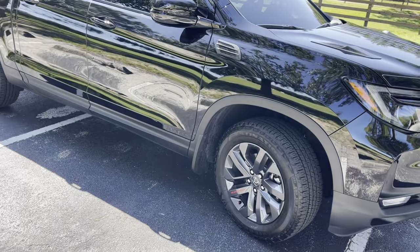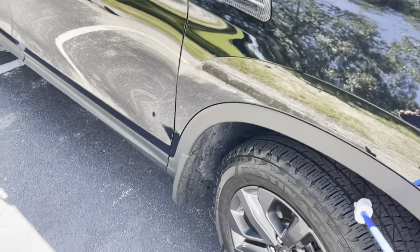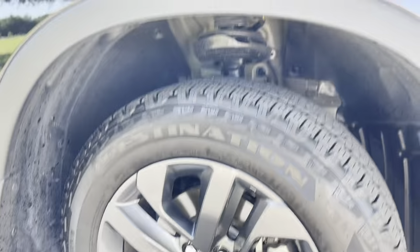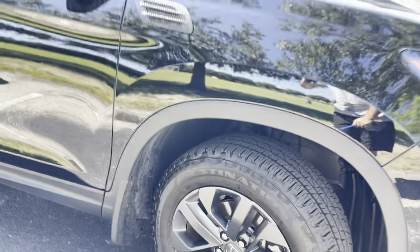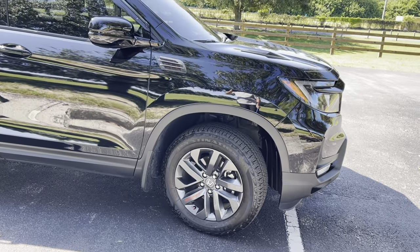One major mod that will be coming soon will be the level lift here. So I want to put the 1.5 inch lift in the front to level it out with the rear. That's the next major mod.